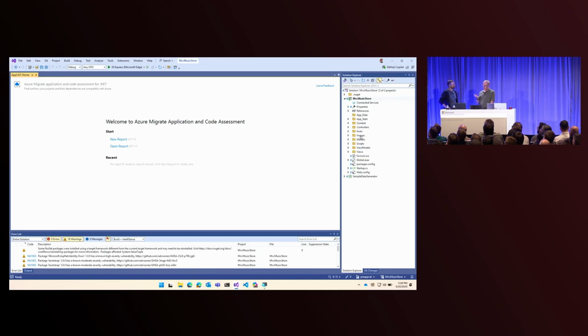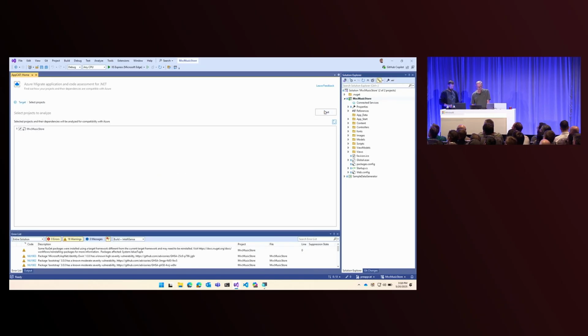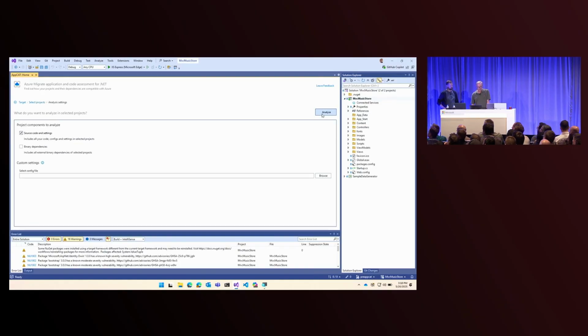And the UI looks exactly the same as the Upgrade Assistant. I can go click New Report. And in my case, because this is an older application that probably is on .NET Framework, I'm going to look at going to App Service for Windows, choose my destination. Same UI Chet showed you before. I'm just going to use the source code for this app. And yep.